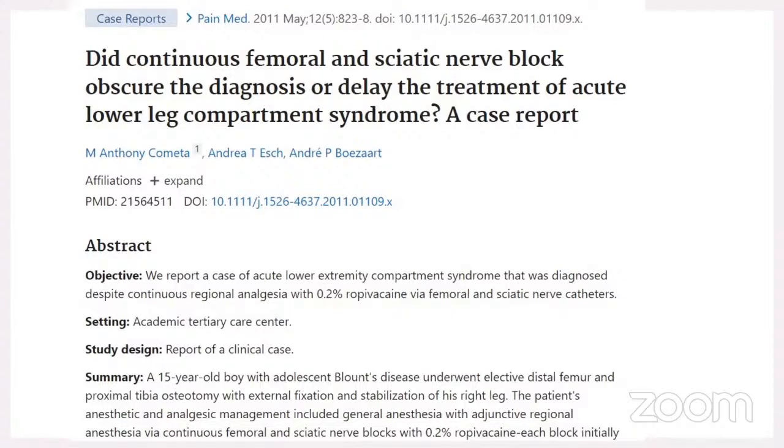And the compartment pressure was then measured, and it was at 30 millimeters of mercury. Despite these findings, a reevaluation was performed 2 hours later, showing the same findings. And finally, an emergent fasciotomy was done. And once again, the breakthrough pain was ignored even in this case, and this delay had serious consequences like tissue loss and functional deficits.